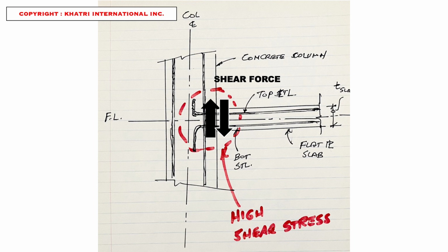This is my diagram showing typically how a concrete column will interface with a flat plate construction. You should have 2 layers of steel. You should have a top steel and a bottom steel, and that's to deal with the positive and negative bending moments. There are negative bending moments when it interacts with the column, which means there should be a top layer of steel, and then there should be a bottom layer of steel to deal with the positive bending moments in the center of the span.